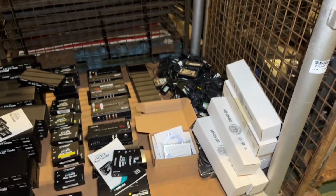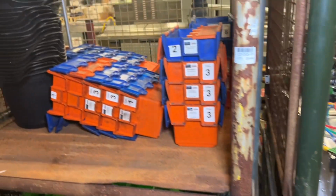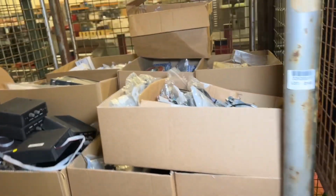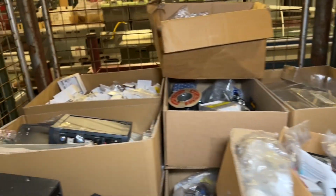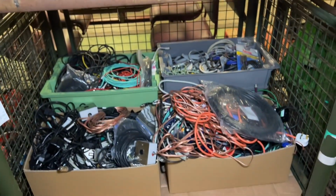Now it's starting to get a bit colder. The weather is absolutely awful out there at the moment. It's been pouring it down all morning. It doesn't show any signs of stopping, but it's very cold with it as well.